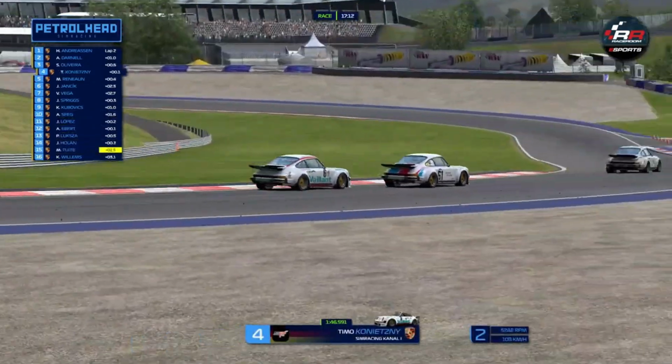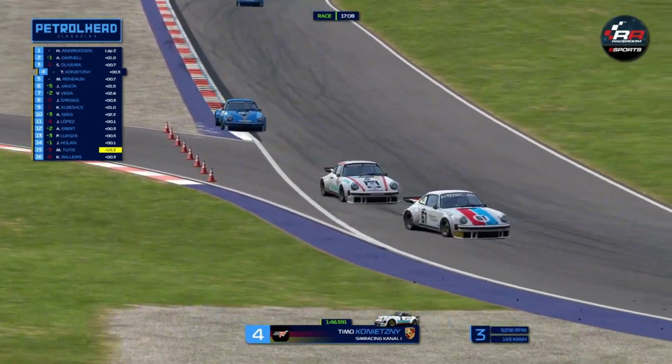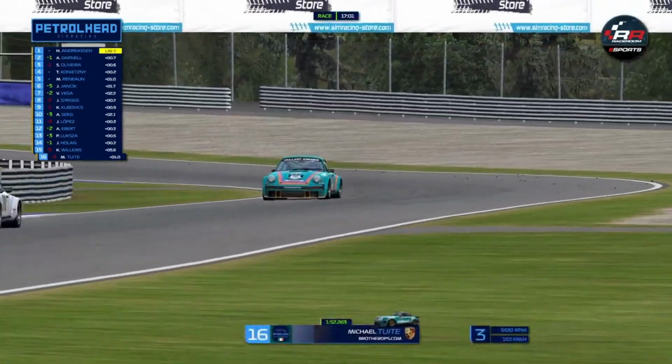Looks like he had spun back there. That's not good. He is dropping fast. Look at that, 5 seconds, 5.3. He is coming down quick. All the way down to last place. Something must have gone bad there. I don't see any damage on the car.